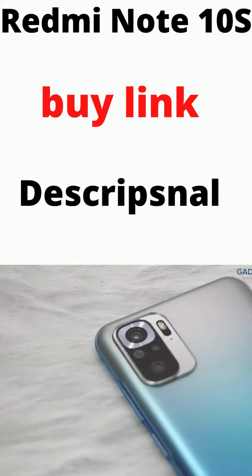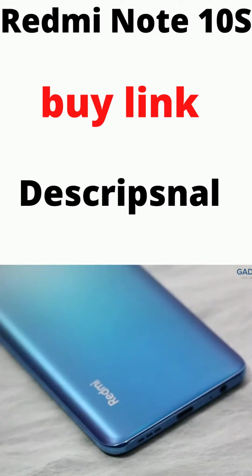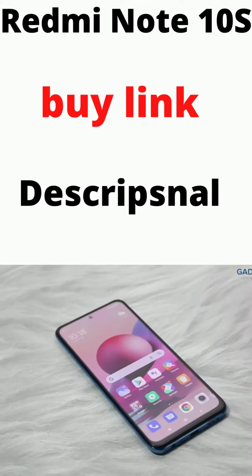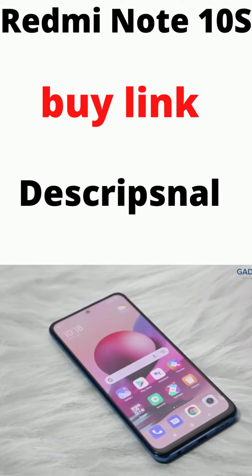Redmi Note 10s comes with a quad camera setup with Redmi branding at the bottom. So that's all as far as the design is concerned. Now let's get into the details about the internals.